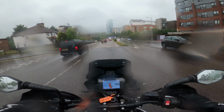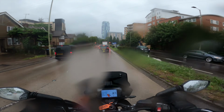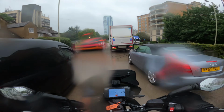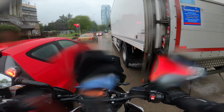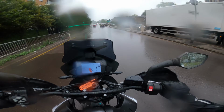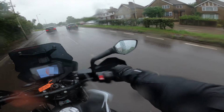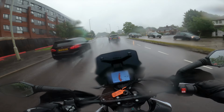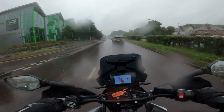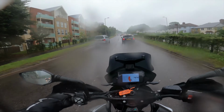The one thing that divides opinion is the looks. It's a little bit waspy, but then at the same time, most people, once you get used to the look of a bike, it's fine. I don't know whether I'm going to get through here. Yeah, loads of space. And don't forget, I'm in rain mode. So the power is dulled because I'm in rain mode, and it's still got buckets of it.